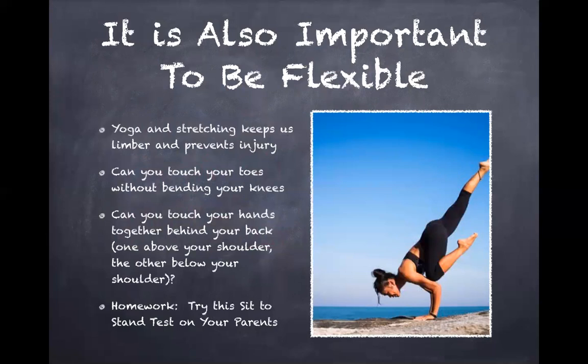A couple of questions here. Can you bend forward at the waist without bending your knees? Can you touch your toes? You should be able to. Can you reach behind your back with one hand over your head and one hand below, under your shoulder, and touch your fingers together in both directions?